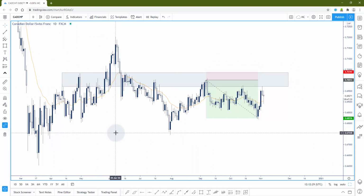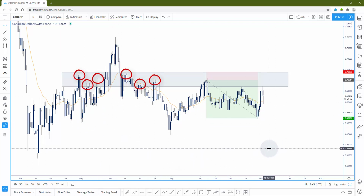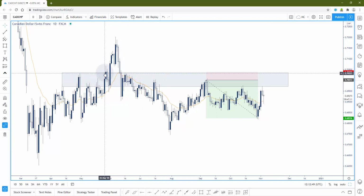So in terms of resistance, the way Sophia looked at this area is, in my opinion, really well chosen because it has the most rejections to it, and she excluded the false break and this move over here that was the base for launching this move higher. Another thing that stands out, that I think Sophia also saw, is the strong selling we had in the middle towards the end of July.